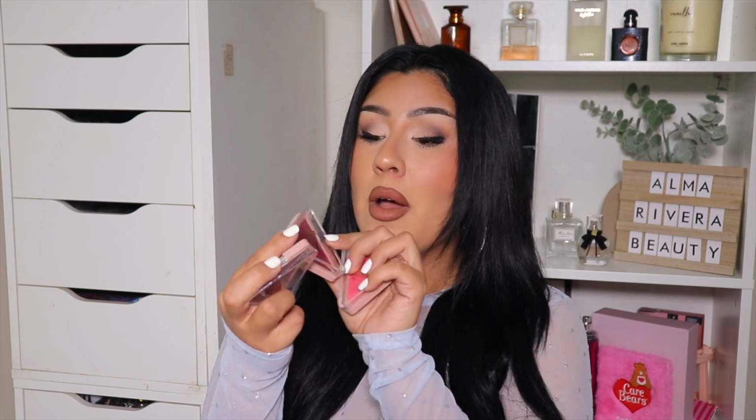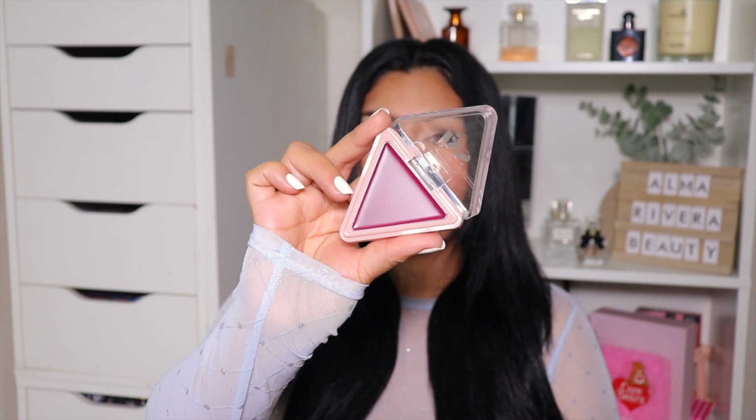This is a beautiful berry tone. These are honestly amazing. They're cream form, they're pigmented, they blend out gorgeously on your skin. They just melt, and I'm looking at this, I'm like, girl, why have I not tried that? That is pretty. Maybe because I'm stuck on this one. I've just been into the pinky rosy cheeks.